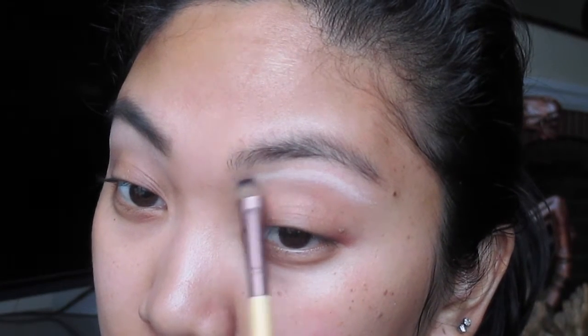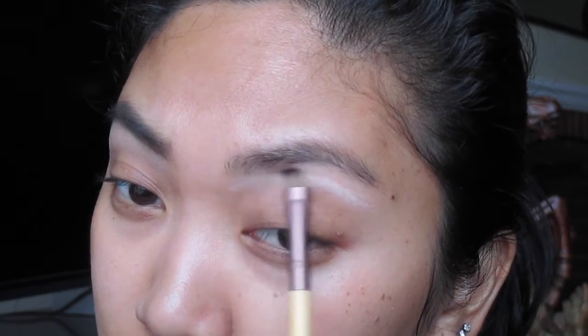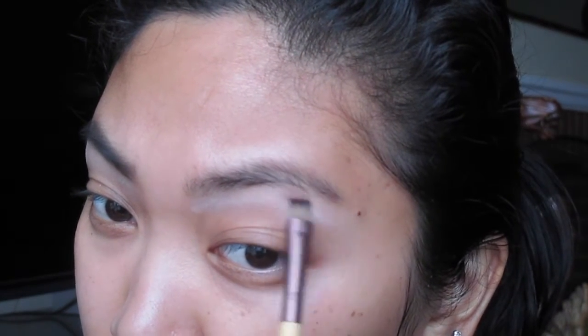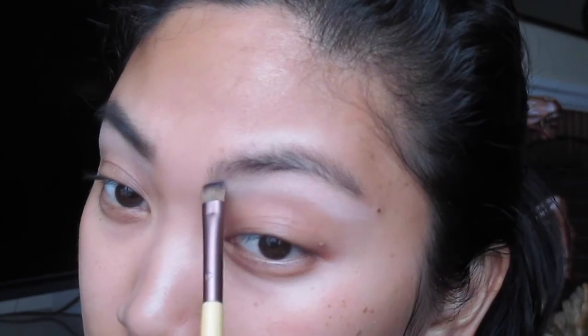On to the next brow. So I'm highlighting before I start, just like I did with the brow before, and I'm using the Milani pencil again and the Eco Tools flat liner brush just to blend everything out.